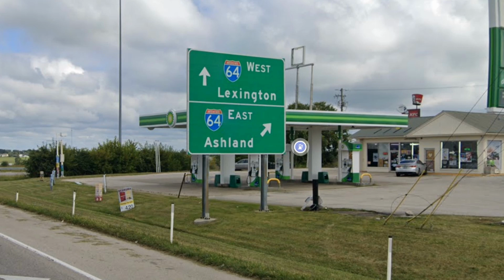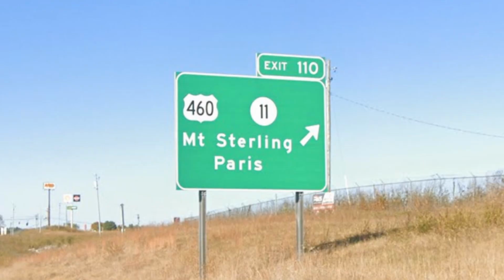In Mount Sterling, we get some pretty good controls for I-64. I think eastbound should probably be Charleston, West Virginia, but of course KYTC is going to sign the last town and state. You just got to expect that from most DOTs. Off of I-64, we do get Mount Sterling and Paris. It is still quicker to Frankfort on 64, even from here in Mount Sterling.